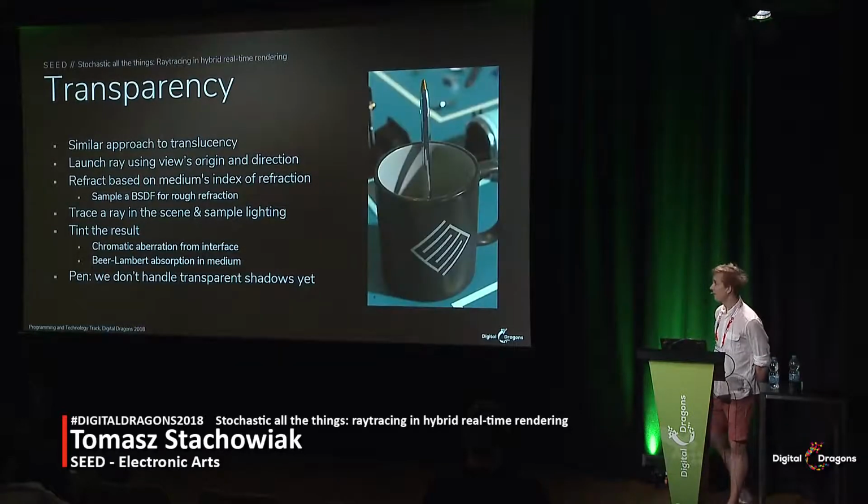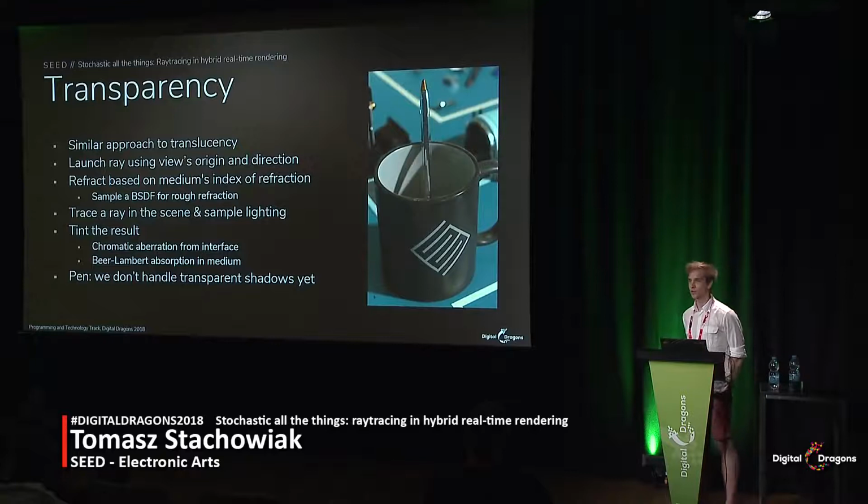The interaction of refractive surfaces with light is definitely not completely solved, though. For shadow rays, we assume that objects are fully opaque, and this causes some energy loss. And to handle shadows for this innocent-looking pen, we would actually need caustics, because the shadow rays actually bend. And that is for another time, because caustics are some of the most difficult problems to handle in rendering.